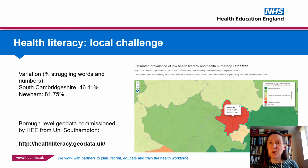If you want to look up in your own locality what the level of health literacy is, or to compare it with other localities, then if you go to healthliteracy.geodata.uk, you can search either just to see your own locality and then how it compares nationally, or you can go onto a map so you can see how you compare in terms of the neighbouring boroughs. So this is the challenge that is the context for Knowledge for Healthcare.